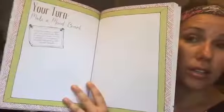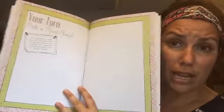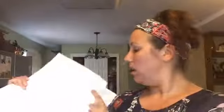So much. And then all about you and finding inspiration, making a mood board. We make lots of boards. I have like a vision board that I've made. So there's a mood board, and now your model room. So it tells you about using color and then constructing your room with these cutouts. What an amazing project for a weekend. Oh, I would love to do this myself.